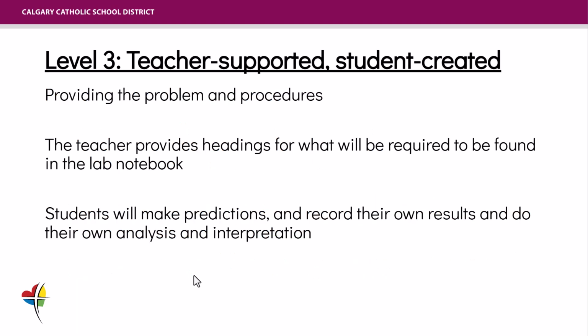So level 3, this is teacher supported, but it's mostly student created. Here, the teacher provides the problem and the procedures. The teacher might provide headings, so like might remind the student, okay, don't forget, I expect to see a prediction/hypothesis. I want to see all your data, so please collect your data in an appropriate table. I want to see a conclusion, that kind of thing. I'll be looking for analysis of your results.